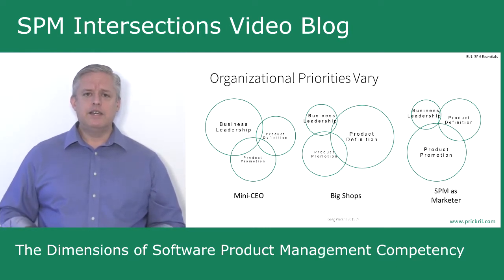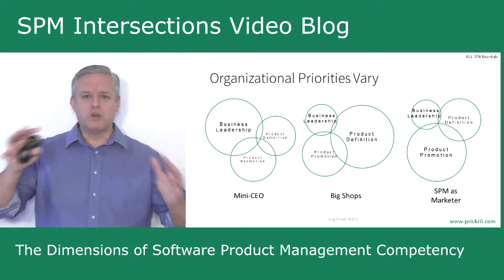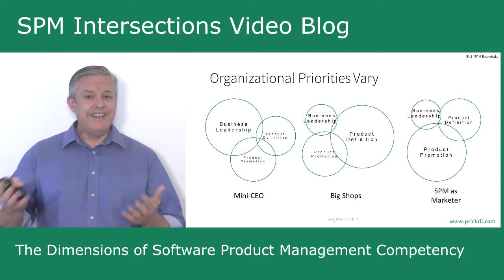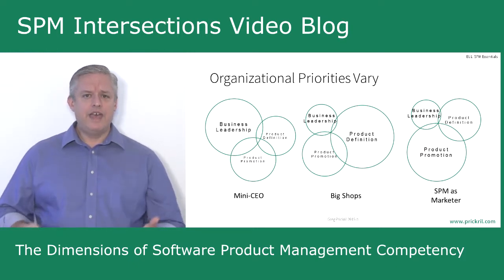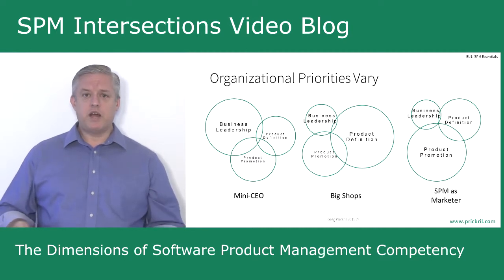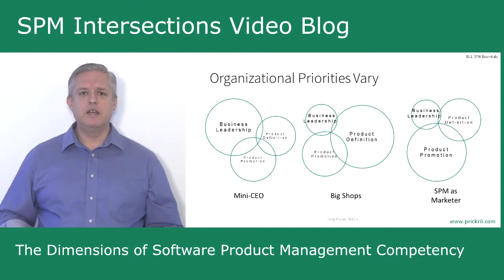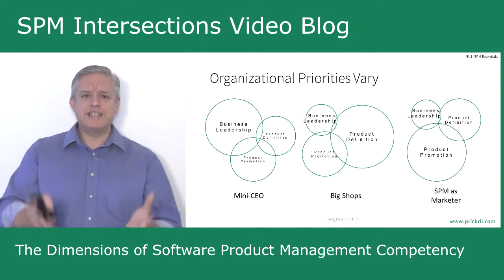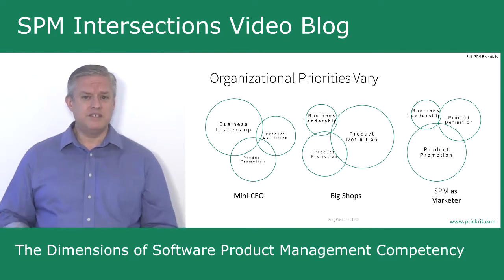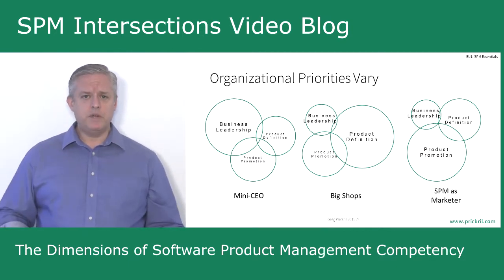And then if we look at the product manager as a marketer, we can see that this promotion bubble grows, gets bigger. And we see this a lot more outside the area of high tech. And this actually goes back to the roots of product management. Procter & Gamble, they needed people to manage brands and then products. So I'm not necessarily saying that any of these models is better or any of these sets of relative priorities are better than the others. It depends on your product, where it is in its life cycle, your company.